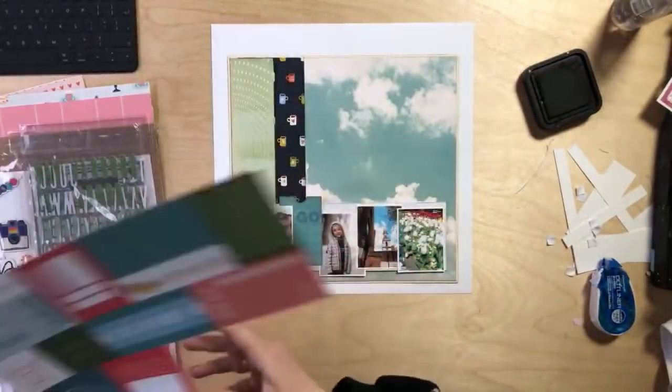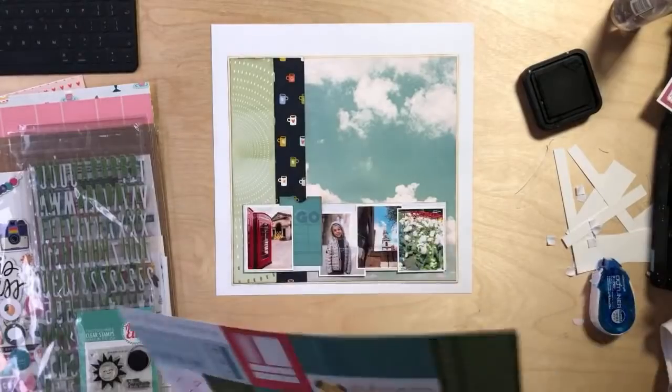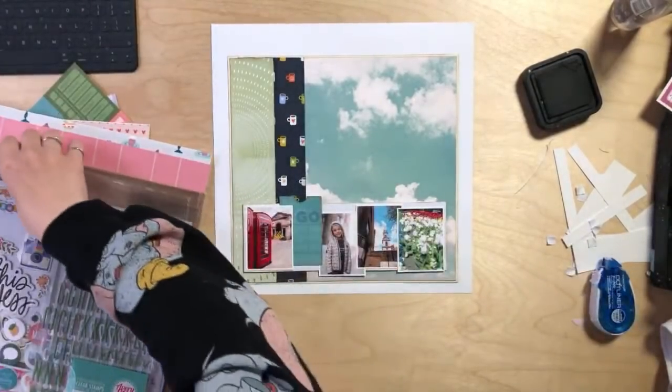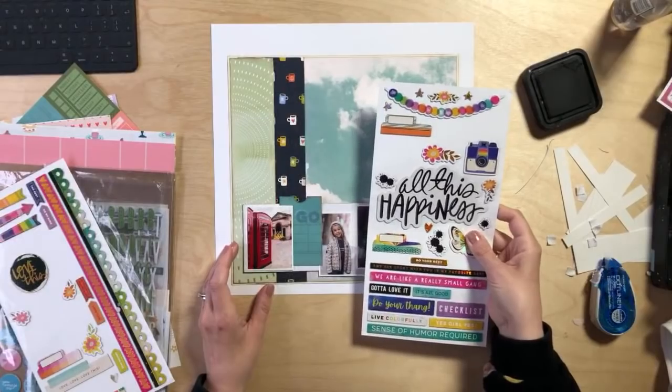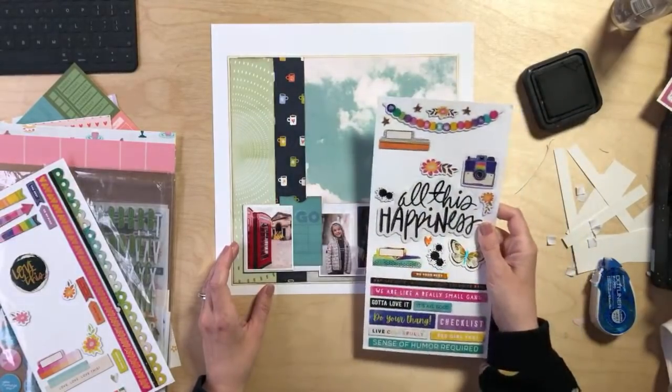So let's figure out. Oh! Is this the time when I finally use that giant Vicky title? Is this it? The first Sunday of Freedom? Does that get the big one?